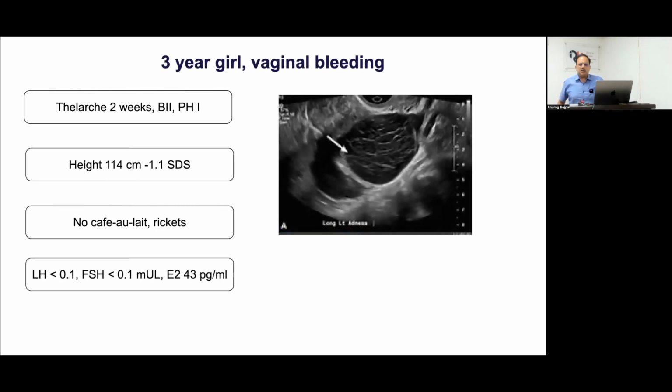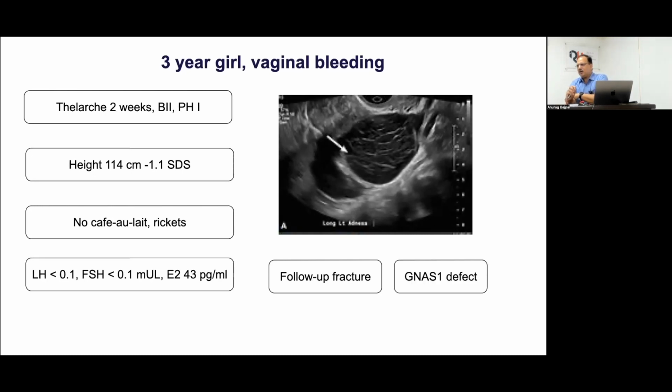Now, the big question here is what to do from here. Most of us thought that, okay, there are no other clinical features of hypothyroidism, no features of McCune Albright syndrome, so let's reassure this girl and just follow up. But she presented a couple of years later with a trivial fall resulting in a fracture, which was attributed to fibrous dysplasia. There were no other clinical manifestations of McCune Albright at that point of time, yet she actually behaved like McCune Albright.